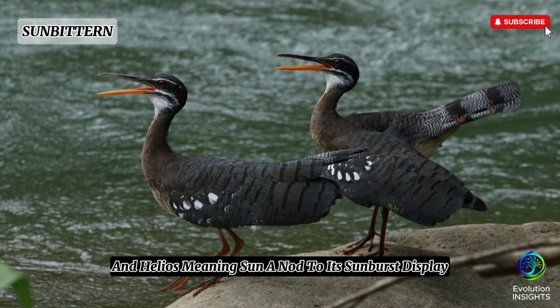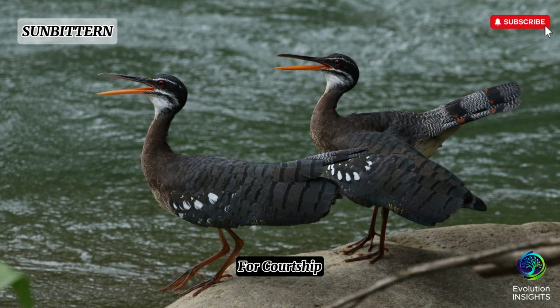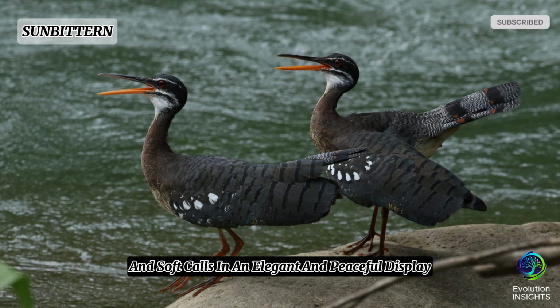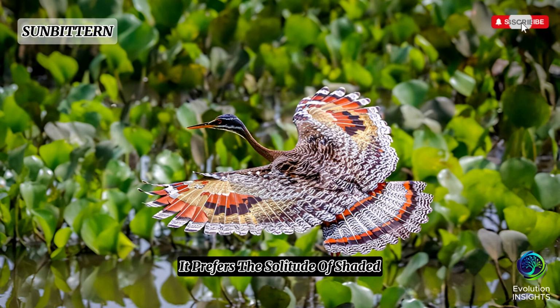sunburst display. Unlike some birds that rely on songs or dances alone for courtship, the sunbittern's mating rituals combine posture, visual signaling, and soft calls in an elegant and peaceful display. It is not known for forming large flocks or colonies. It prefers the solitude of shaded, quiet forest streams where it can forage without disturbance.